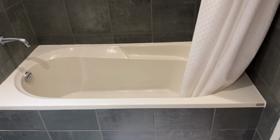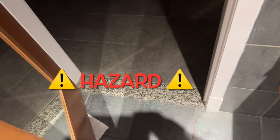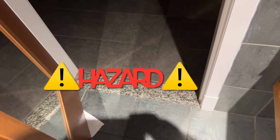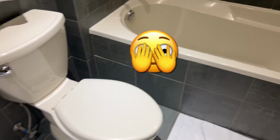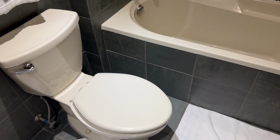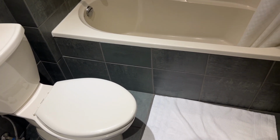Down on the floor, that little trip hazard that I showed you earlier, just here at the door, is a real problem too. I've tripped on it 3 times. I'm sure they've done it for water, but it was very dangerous. The other thing is, there's a mirror directly opposite the toilet. Call me old, call me fussy, but I don't need to see myself on the toilet.